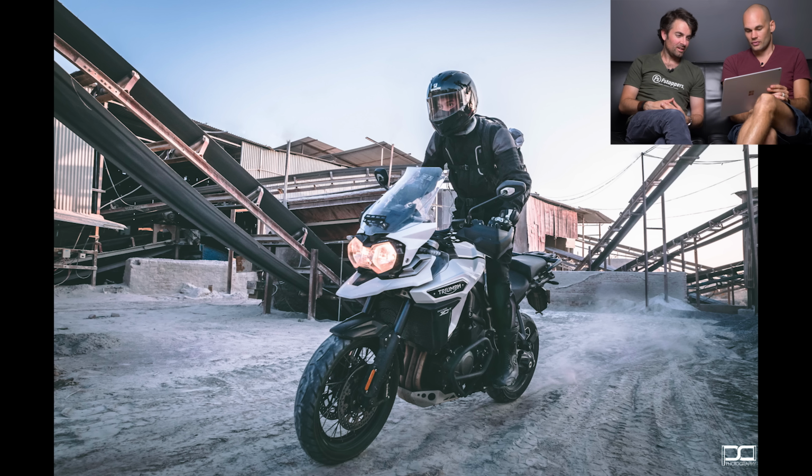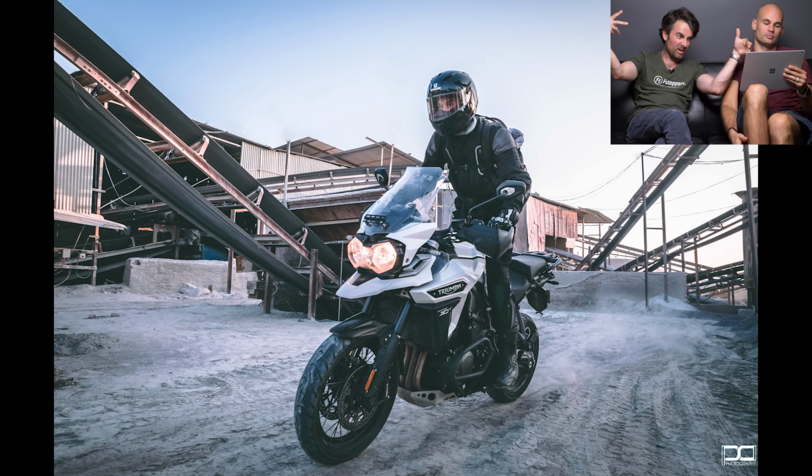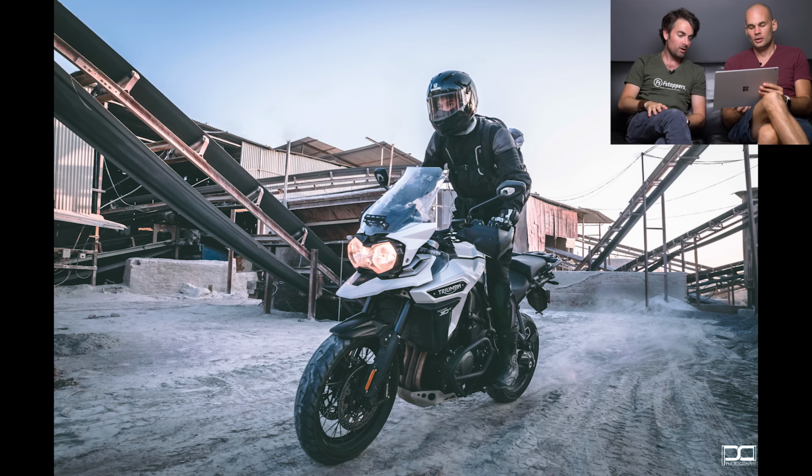See, I don't know if I'm really digging this location. This looks like a concrete plant or something, and it's got so many leading lines coming in. I don't know, it looks a little strange to me. I almost want the motorcycle to be coming at you a little bit more. The lines are coming in towards him, but he's coming out of the frame. I'm not a huge fan of this picture.